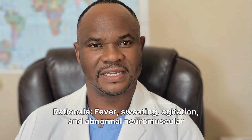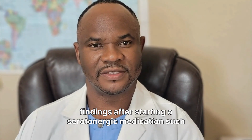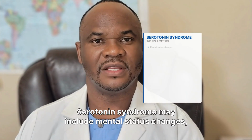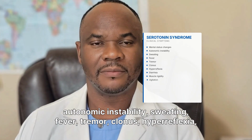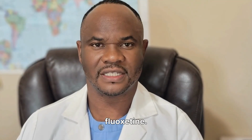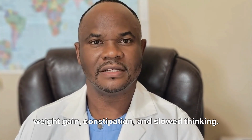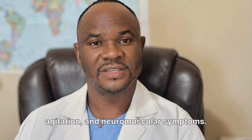Serotonin syndrome. Rationale. Fever, sweating, agitation, and abnormal neuromuscular findings after starting a serotonergic medication, such as fluoxetine, should raise concern for serotonin syndrome. Serotonin syndrome may include mental status changes, autonomic instability, sweating, fever, tremor, clonus, hyperreflexia, diarrhea, muscle rigidity, and agitation. This is not a normal adjustment to fluoxetine. Hypothyroidism usually presents with fatigue, cold intolerance, weight gain, constipation, and slowed thinking. Seasonal allergies do not explain fever, sweating, agitation, and neuromuscular symptoms.